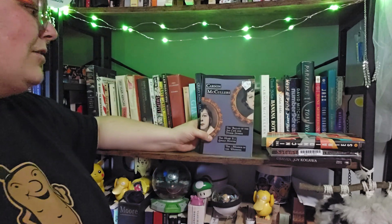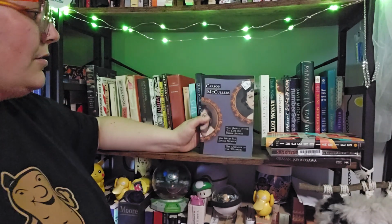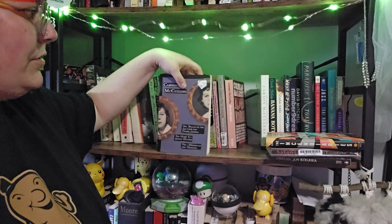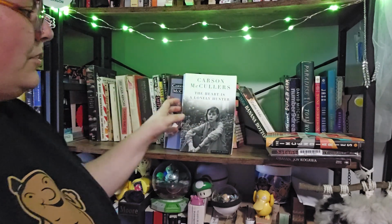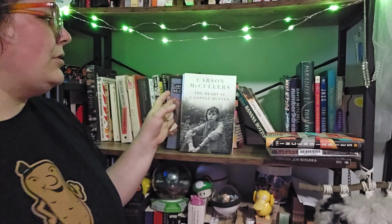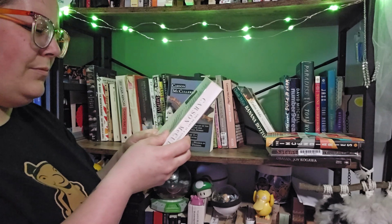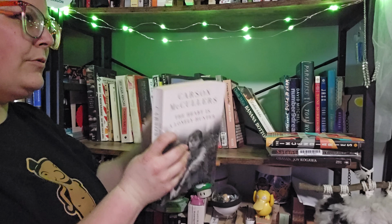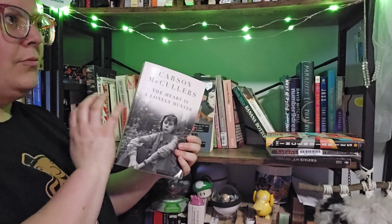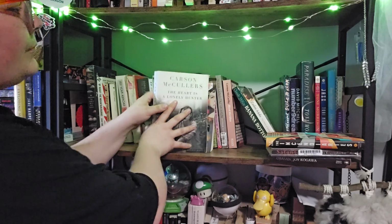Carson McCullers' The Heart is a Lonely Hunter is one of my favorite books. So this is her other books, like a compilation of them. I do believe, yes, I do have the copy of The Heart is a Lonely Hunter that I have read. It's about, mostly we follow, I believe, is she the girl deaf? Or she befriends someone who's deaf. But it's about just being weird and accepting who you are. Yeah.